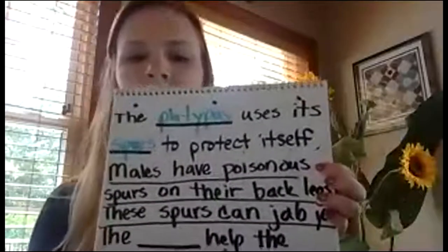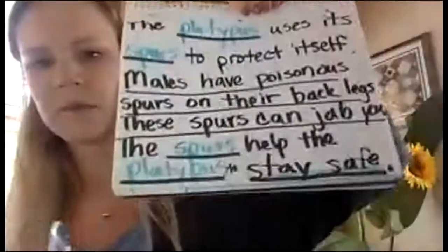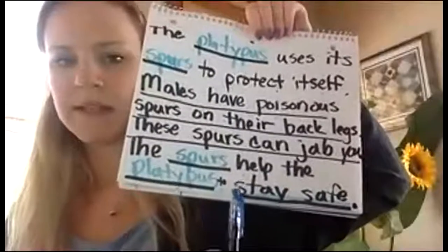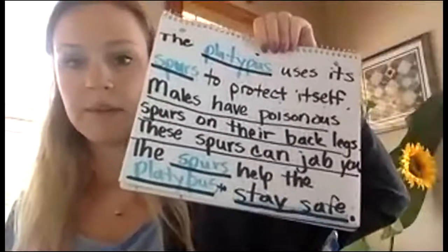Okay, last we have the blank help the blank to, so I'm going to fill in the spurs, that's my feature, help the platypus to stay safe. So here's what I've written now. The spurs help the platypus to stay safe, period.